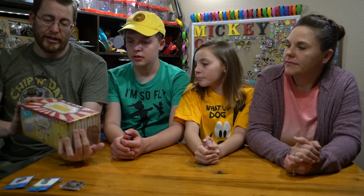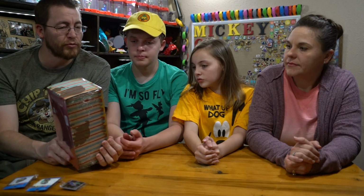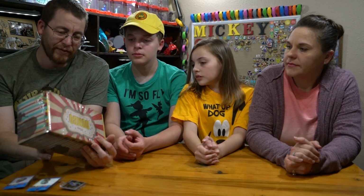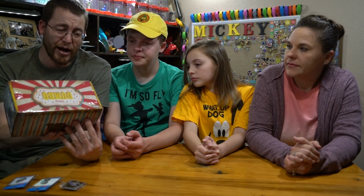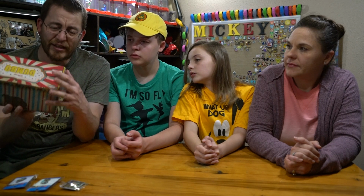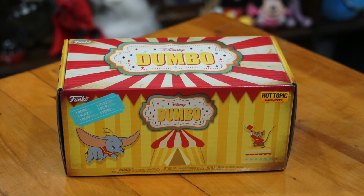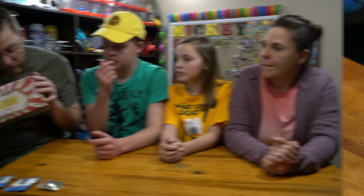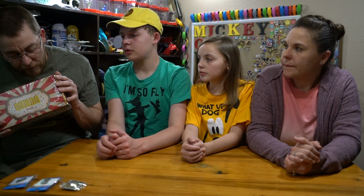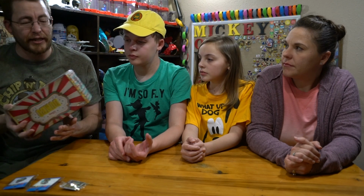All right, so I had one more thing here. It is a Dumbo box. This is not the new Dumbo movie, but the original Dumbo. This is a Funko box, and it comes with some kind of surprise stuff. It says here, my old man eyes are getting me, it's got a pin badge, a keychain, a figure tin, a coin purse, a vinyl figure, and an ink pen.